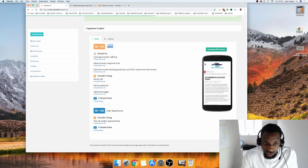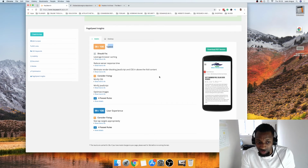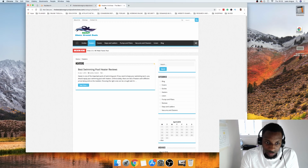User experience 99 out of 100. Desktop 67, brilliant. That's about where my site is on this tool as well. Overall, this is a good website. Page authority at 20, domain authority at 21, and then obviously saw the domain strength on the other page. Very relevant site. Traffic is very low, it's showing 400 visitors per month here now, according to this tool, which is inaccurate. They're all estimates.